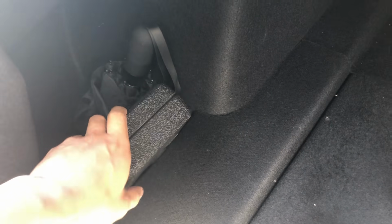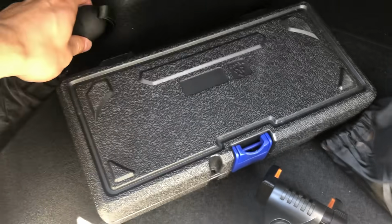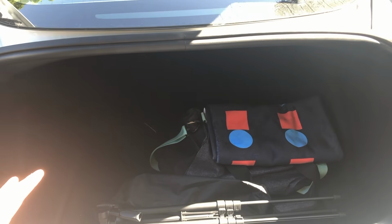On the left side here, I have my toolkit in case I ever need it for whatever reason. Not like I know how to really fix up a Tesla anyways. And here I have my umbrella in case it ever rains. But yeah, just a cool little area where you can put your little shenanigans. And so this is the trunk of the car.